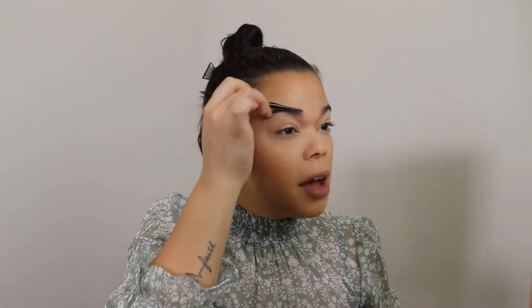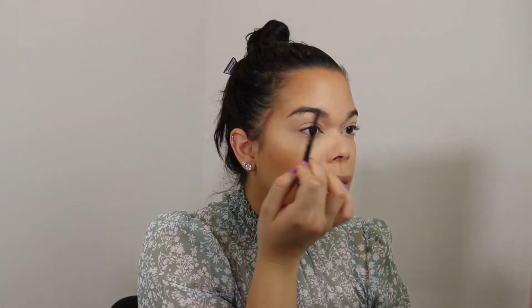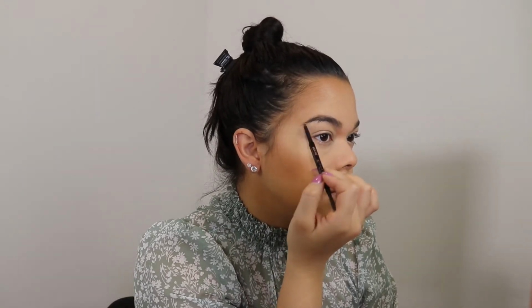We're gonna go into eyebrows right now. We're gonna take my Anastasia Brow Wiz in Chocolate. I've been liking using a lighter shade than my actual hair color to create more of like an ombre effect lately, and I've been getting compliments on it, so let's keep that up. I'm just gonna start by doing the top part of my brow. You guys know this drill, so I'm actually gonna skip through it.